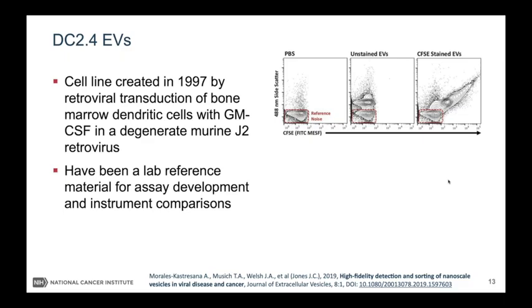So one of the case studies I wanted to show you is we have an internal reference standard in our lab group.